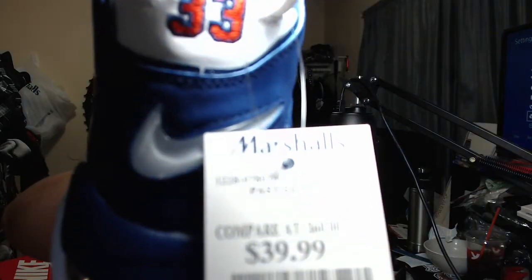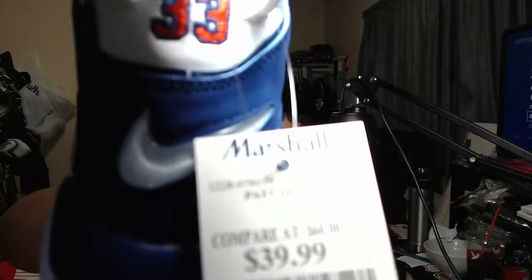You see that? $39.99. Comparable value to $60? No, they're not. Comparable value to $150 or between 100 and 150, give or take. Who wants to buy it? But these are highly desirable, especially the colorway. You can find the black or the white on white or whatever, but these ones do sell a lot better than the other colorways. I don't know why. Maybe because they stand out better. You could definitely make out the air part in this, but still good.